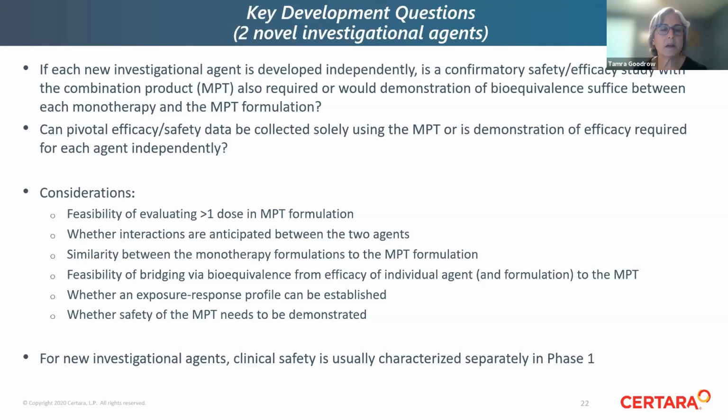So in one scenario, each individual agent is developed independently, and then there's a bridge, usually via exposure PK, between the monotherapy formulation and the MPT. A key question here is whether, if you do develop these agents independently, a confirmatory safety and efficacy study with the MPT would also be required. Or would demonstration of bioequivalence and comparability between each monotherapy and MPT formulation actually suffice?